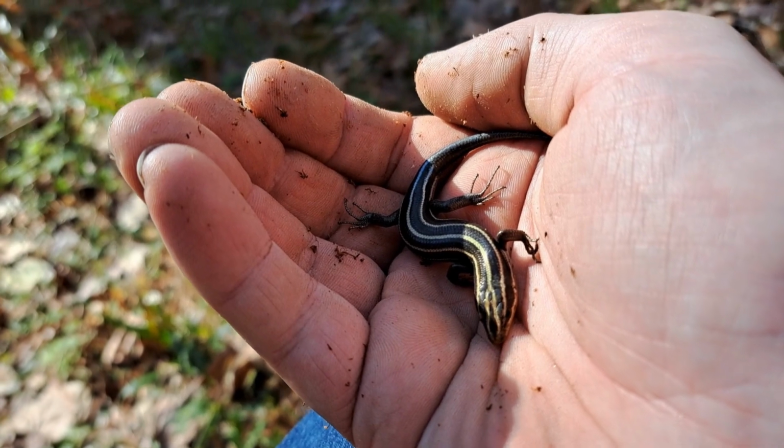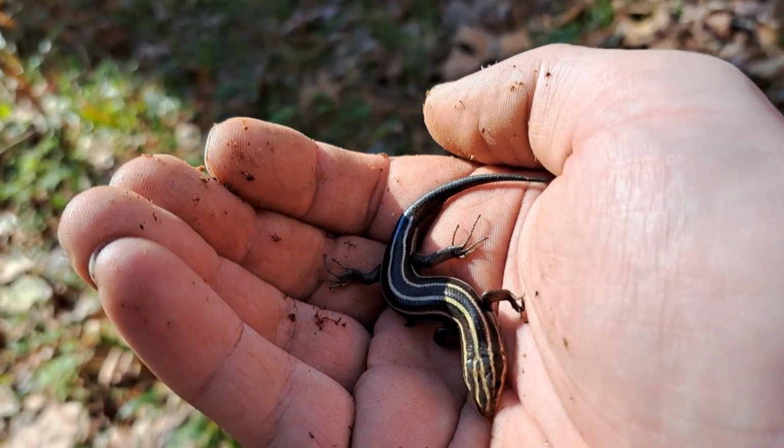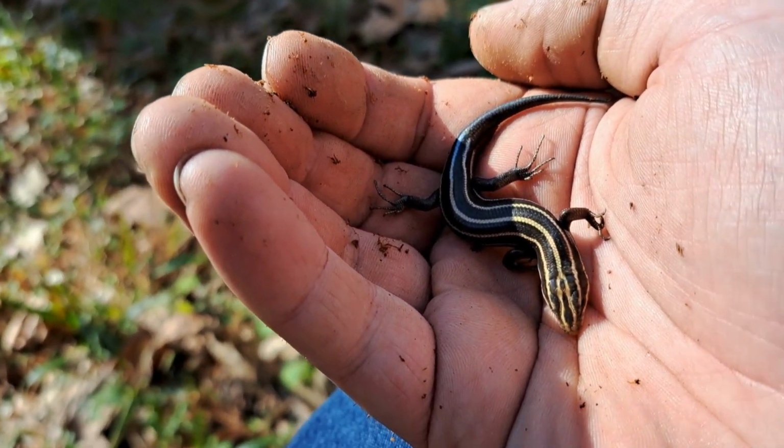Alright, got us a little five-line skink, and being that it's cool outside, the little guy is pretty docile.